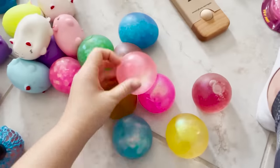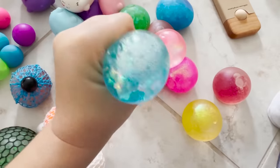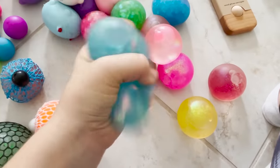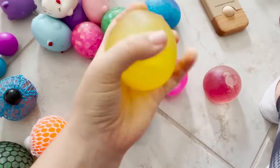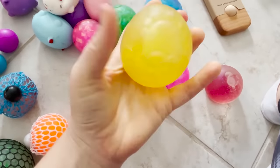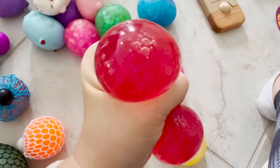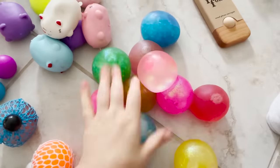These are my glitter stress balls. They just have a watery consistency. This one has that, what is it called? I don't know what it's called. And then this one has glitter. This one's my favorite. It's so noisy. They're not all that noisy, but they all have glitter inside the water. So those are fun at times.